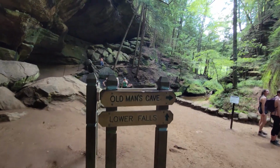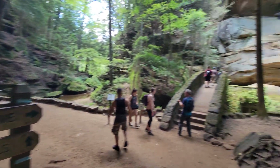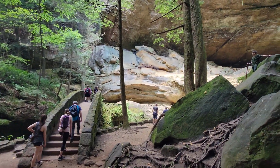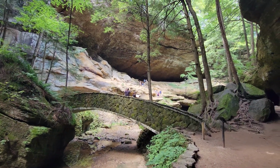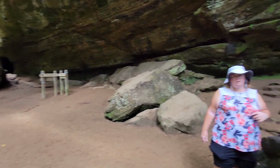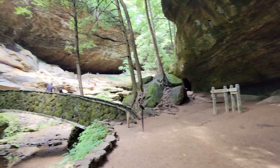So Lower Falls is that way. And then Old Man's Cave is over that bridge. Look at that bridge. It's amazing. Let's get a closer look at it. Wow. Who would have thought all this beauty here in Ohio? You know, it's stunning.